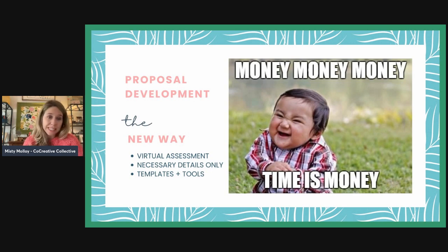I only get the necessary details. I don't get measurements anymore. That doesn't matter unless they decide that they want to move forward with the proposal, right? People would want me to do these consultations and we would tour the entire house and I would get all this information for all of these rooms, and then end up designing 2 of the rooms. So doing the virtual assessment has allowed me to get only the information we need to create the proposal, stripped out a lot of unnecessary time.